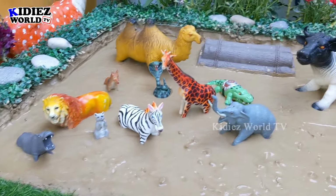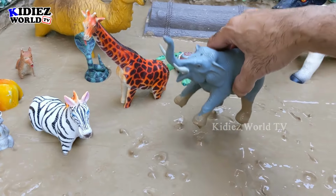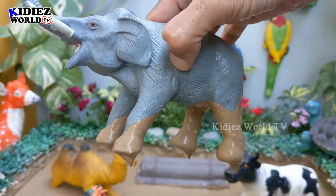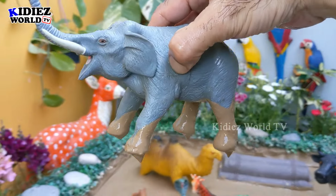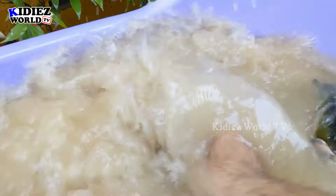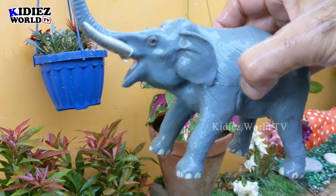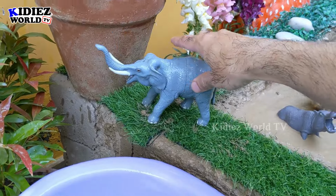Let's see what we have here. And we have here the big elephant. These African elephants are the biggest elephants in the world. Although we have Indian elephant as well, Asian elephant as well. But these African ones, they are the biggest. So let's make him clean. Here we go. Elephant. Wow. Let's put him here.